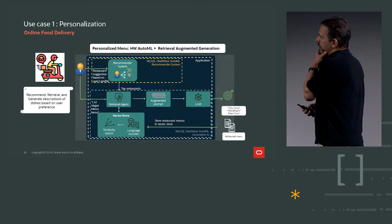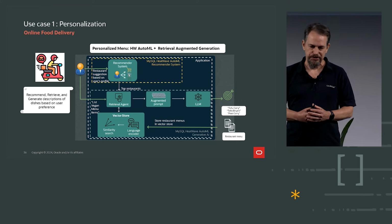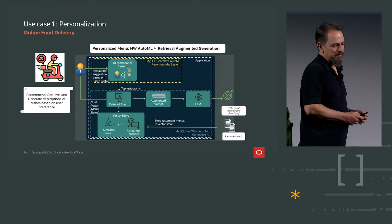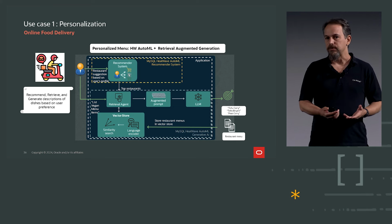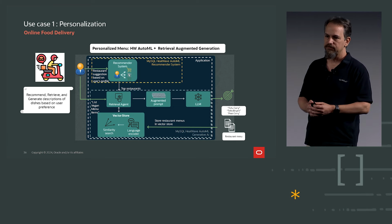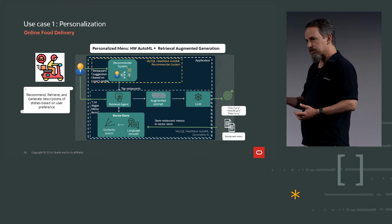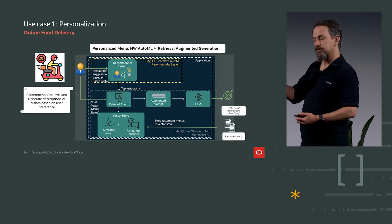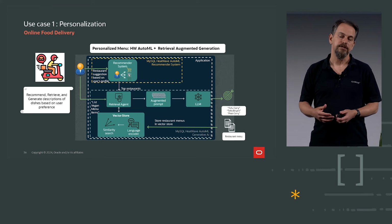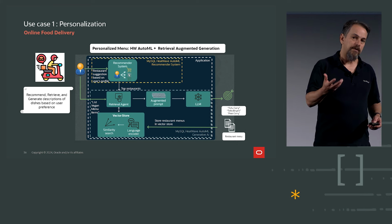So the first one is a food delivery company. This is based on one of our customers in the real world. Basically, as I said, the recommendation system is one of the key use cases of machine learning. So once you have a whole bunch of order data from your customers, you will determine that, oh, this customer looks like they are a vegan and they really like dishes that have tofu in them. So now you've got that recommendation engine.